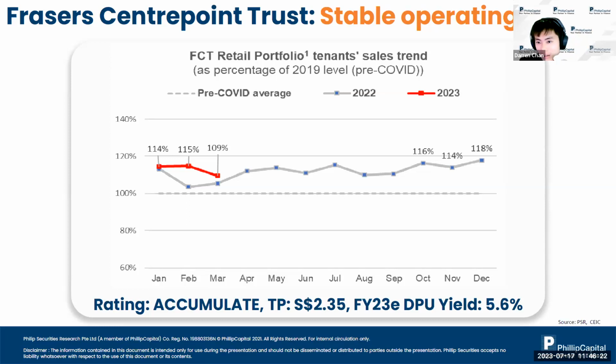Yeah, other than that, their tenant sales trend has also remained around 5 to 15% of pre-COVID levels, and we think it will remain around similar levels going forward in the next year. But we note that we do see a bit of a slowdown in the retail spend. Because FCT is suburban malls and a lot of the services are essential services, we think the tenant sales will remain around these levels going forward.